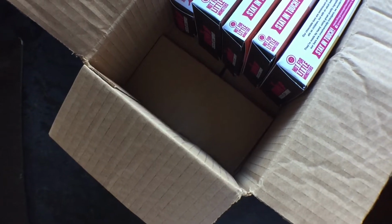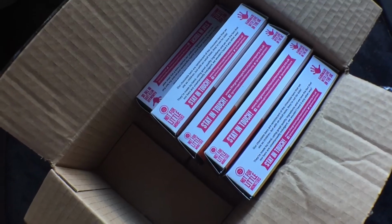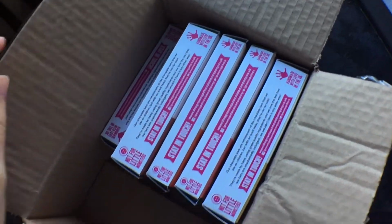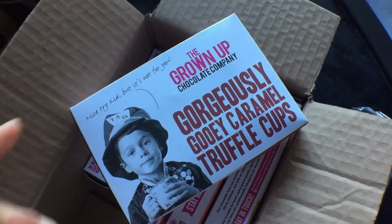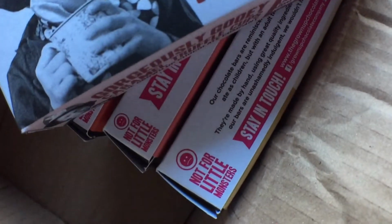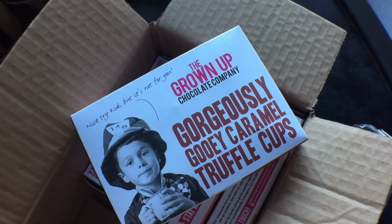So Mr. Postman just dropped off a very exciting package at my house. I opened this box and there are a multitude of goodies inside. Lovely, lovely, lovely people at the Grown Up Chocolate Company have sent me a selection of their wonderful treats for grown-ups, of course, not for little monsters. And I'm going to have a taste through these and review them for you right now.